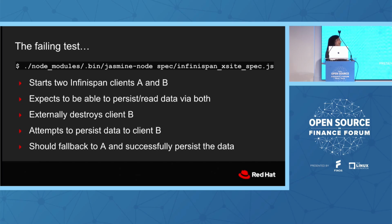The failing test was a cross-site test. Essentially, it starts two clients, expects to be able to read and write to both. It destroys one of them, tries to write to the one that was destroyed, and what should happen in theory is that under the covers, it successfully persists the data, but goes via the client that's still living. So that was the context of the test.